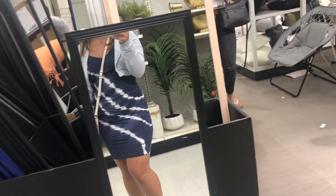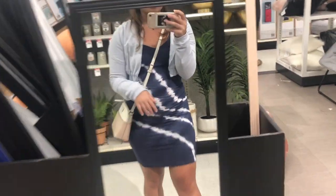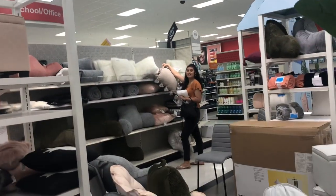So we're gonna get these because it's only $5. The one that we saw at IKEA was like $30. And I bought, you guys will see, but I bought a mirror stand at Home Goods, so we'll just make this work. Yeah, girl. Oh, I love this one. Nancy, we have to put some of these in our apartment. How much is it?